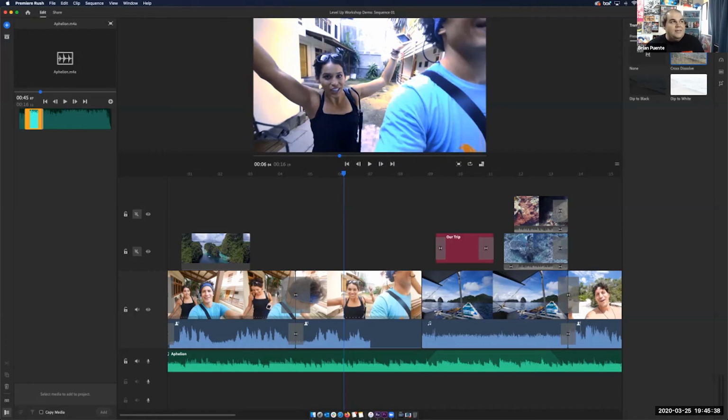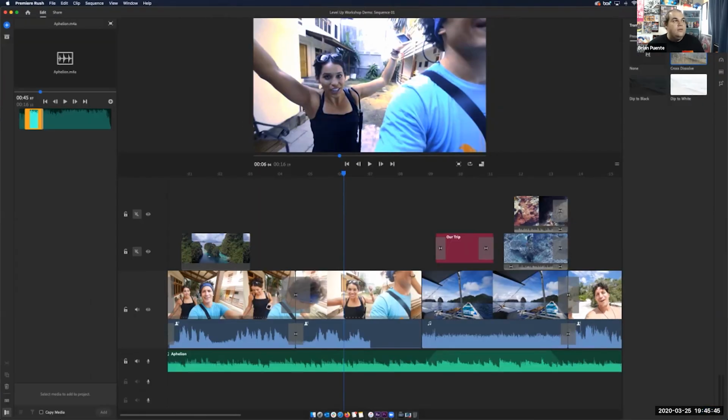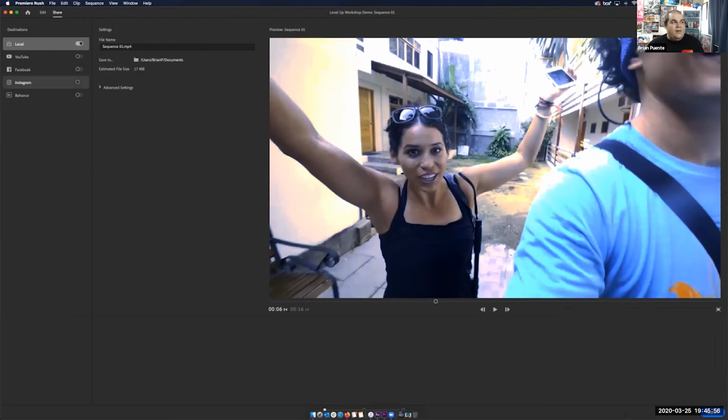So lastly, but not leastly, we need to talk about how to share this. Once you're ready to export, or ready to share, if you're in the edit menu right now, we'll want to go to share, which is directly to the right of that. Then you have a couple different options here. The cool thing about Rush is that you can upload to multiple spaces at once. You could upload to YouTube, Facebook, Instagram, or Behance, and it will create a video that's optimized for those platforms and post them there if you want it to.